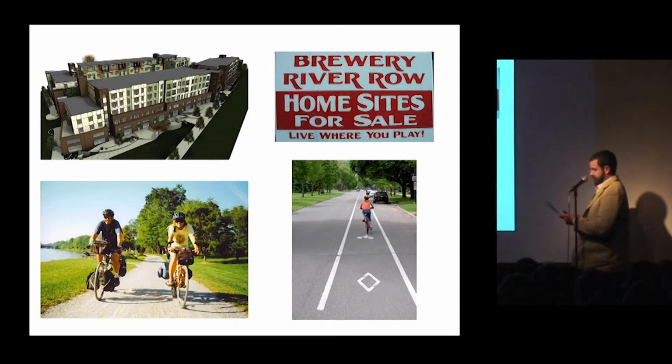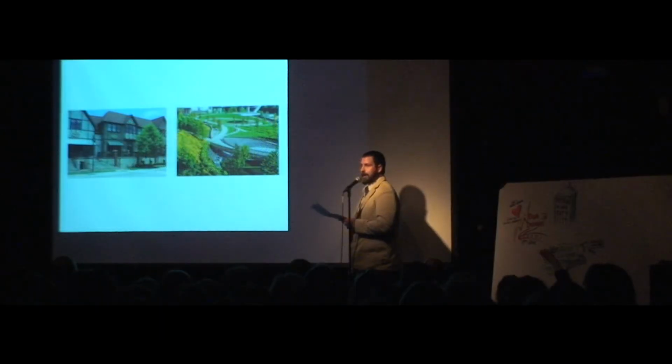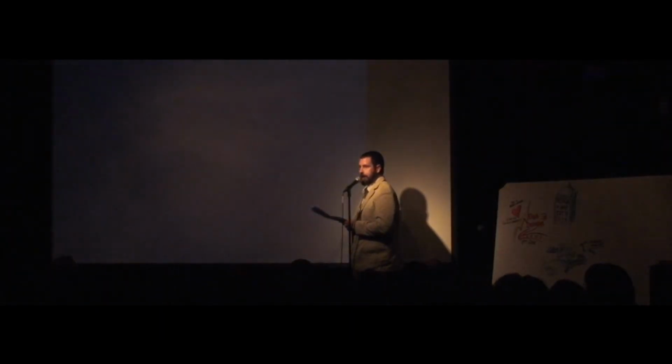Within the next 5 years, the opportunity to live and work or live where you play, Brewery River Row, will become a reality. The notion of unsafe commuting or lack of recreational opportunities will be a thing of the past. Expanded opportunities for tourism, shopping, recreation to highlight the arts, the lifestyle, and culture of the district and the riverfront as a destination will be realized. We're not in the 80s anymore, but it's still rad.